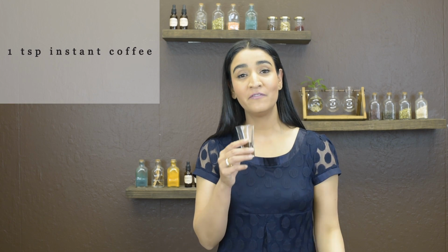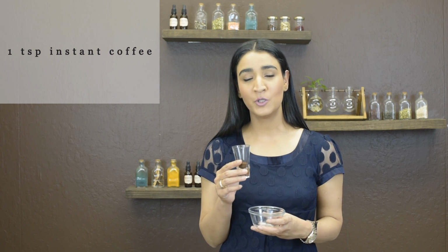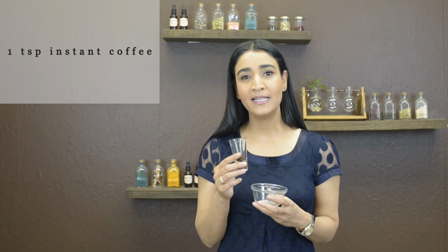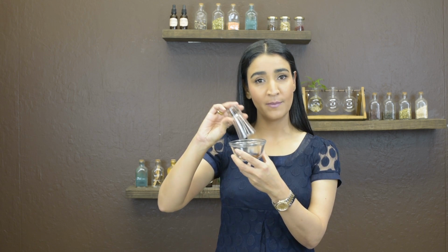I'm going to show you how to put together this antioxidant-rich, glow-enhancing home remedy for yourself. The first ingredient you need is instant coffee, and if you're wondering why, it is a very good source of antioxidants. It's also a naturally occurring diuretic, which means that if you have any puffiness issues, let's say around your eye area, then it is a wonderful ingredient to reduce that. So we need about 1 teaspoonful of instant coffee for this remedy.